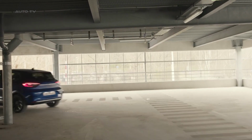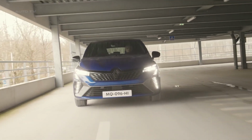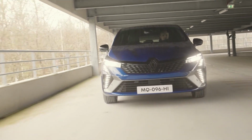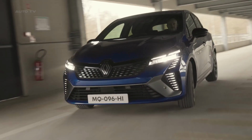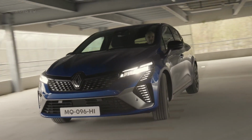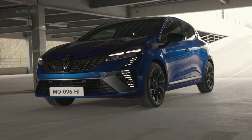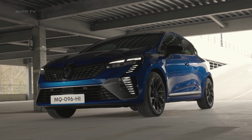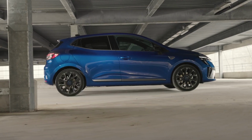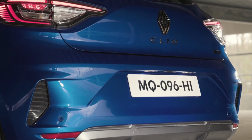The Esprit Alpine, a flagship trim replacing the RS line, showcases one of 6 available diffuser designs depending on the trim level and powertrain. The 2024 Clio boasts a wider choice of powertrains than any other car in its category. The highlight is the 145 horsepower E-Tech full hybrid, which combines driving pleasure with savings, emitting as little as 93 grams of CO2 per kilometer and achieving 4.1 liters per 100 kilometers.